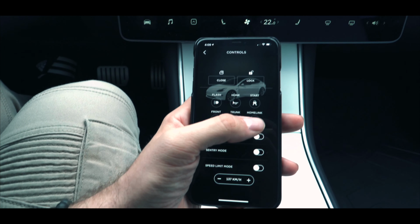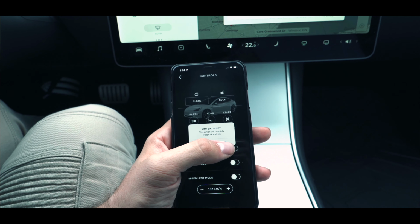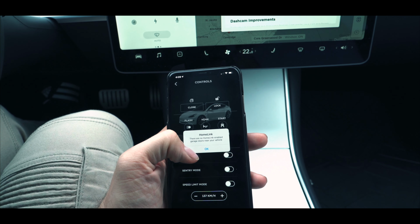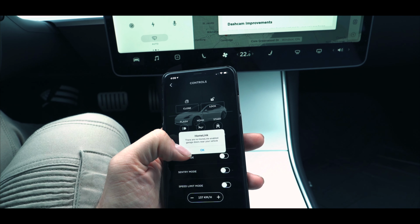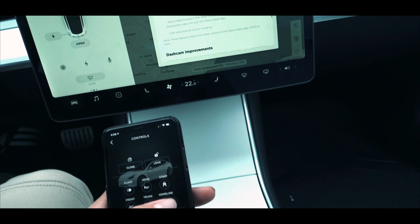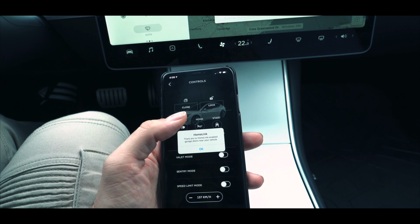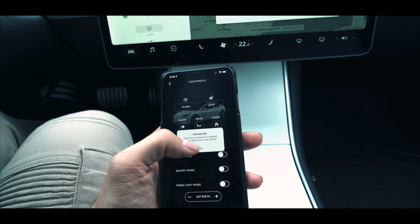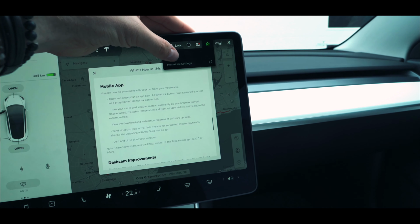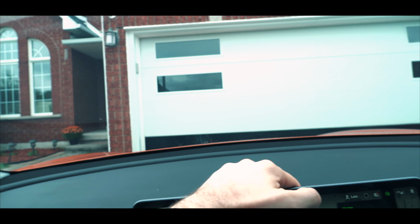It has now a home link button, and it is asking me, are you sure this action will remotely trigger home link? That's exactly what I meant. And it says there are no home link enabled garage doors near your vehicle, which is kind of not true. Let's try it one more time. Yes, open it up. No, nothing. But if I press this button here, it is opening.